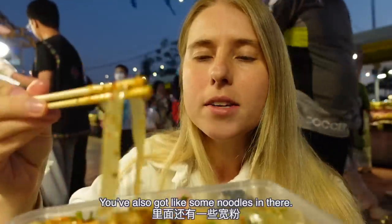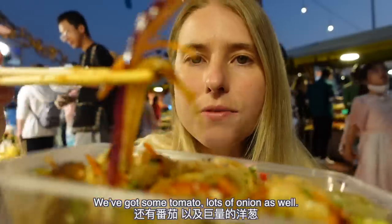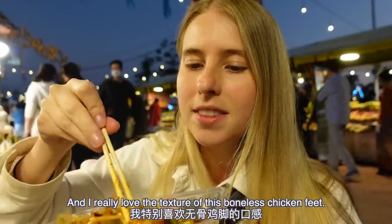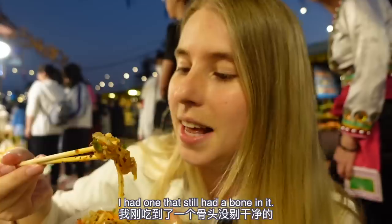You've also got like some noodles in there. You've got some tomato, lots of onion as well. And I really love the texture of this boneless chicken feet. Just watch out, I had one that had a lot of bone in it.